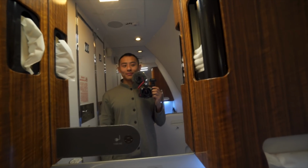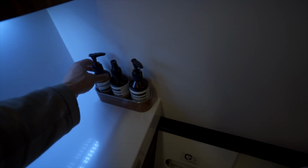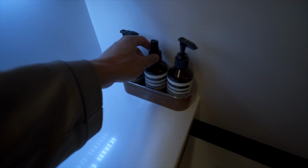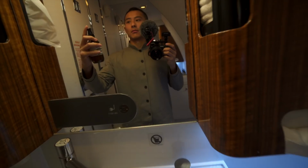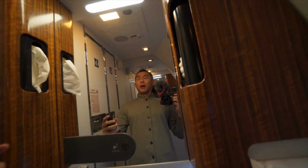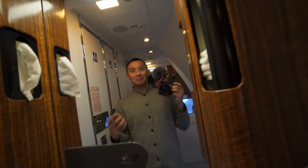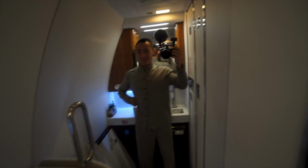Bathroom tour. Hand towels, sink. Nice. We have various lotions and I don't know what this is. Oh, it's a mist. Okay. All right. Check out my jammies. Check out my jammies.